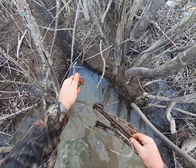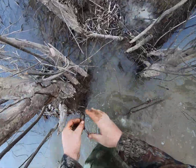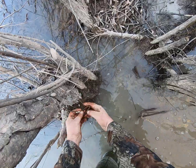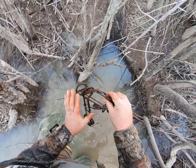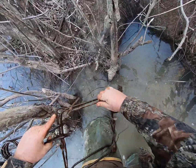But I've got some taller ones that I do use when I'm trapping in deep water. But we're gonna come right over here, guys, and anchor this 330 to this tree. There we go. But since we found it, we're gonna use it right here.